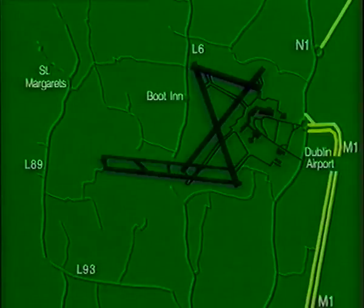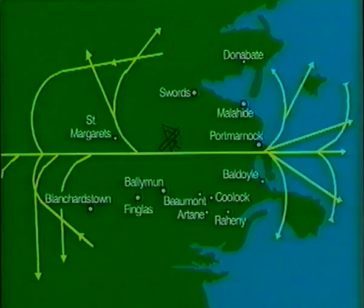The new runway's orientation east to west is of significant environmental benefit. Lengthy pre-planning and cooperation between Aer Rianta and Dublin County Council has ensured that the areas which the planned flight paths cross have been kept relatively free of extensive development.